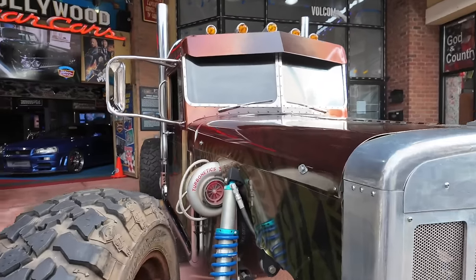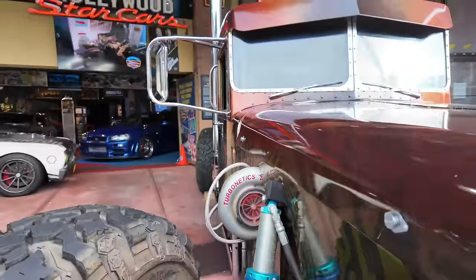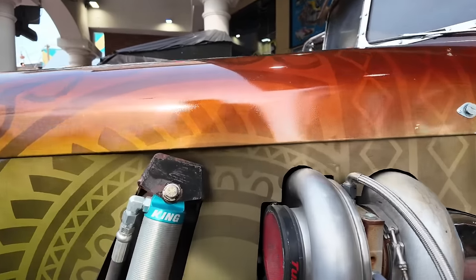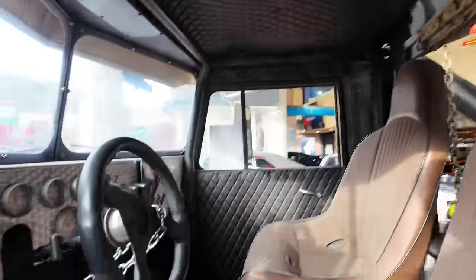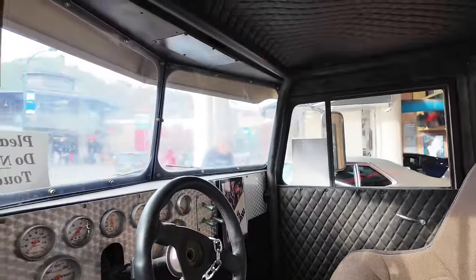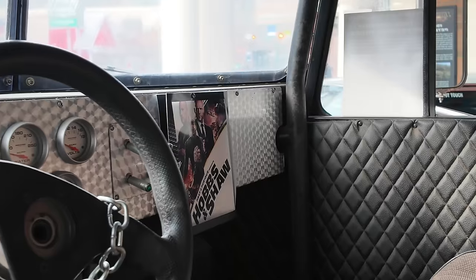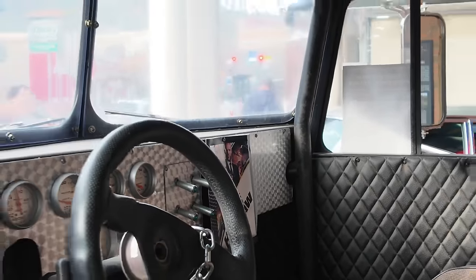Oh, look at that big turbo. See the turbo? It's a Peterbilt. It's got the coilovers. Oh, it's twin turbo. Oh, this one's also from the Fast and the Furious. I don't know if y'all can see over there. Let me see if I can zoom in right there. Fast, is it or not? I think it is.